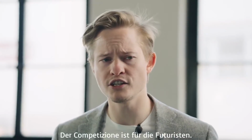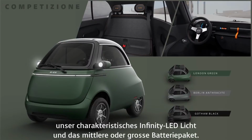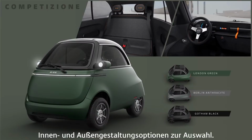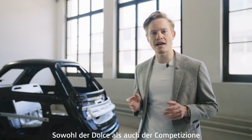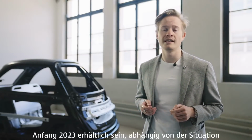The Competizione Edition is for the futurists. It will come in 3 matte body colors and has the sunroof, our signature light, and the 10.5 kWh battery as standard. Also, the Competizione has unique interior and exterior styling options to choose from. Both the Dolce and Competizione edition will be available by the end of 2022 or early 2023, depending on the supply chain situation.